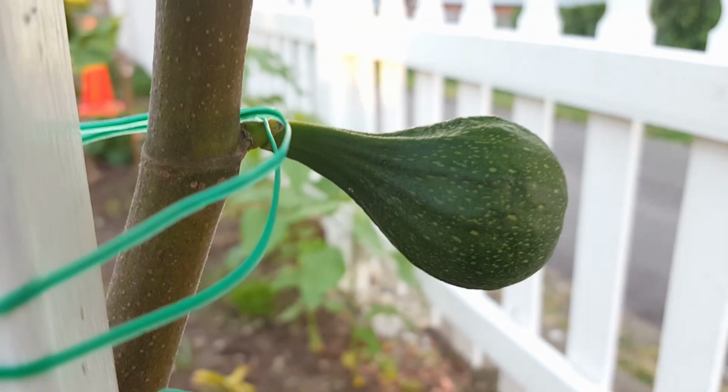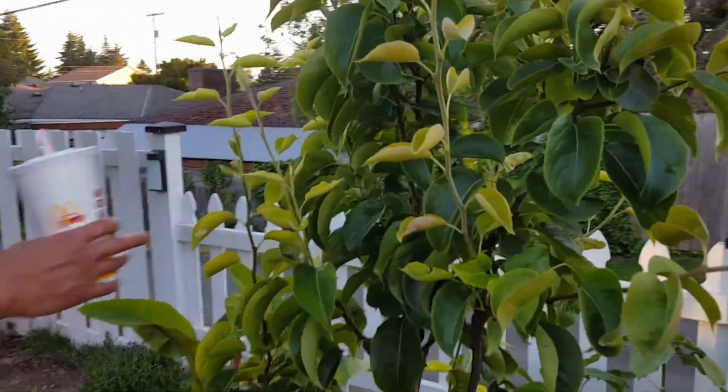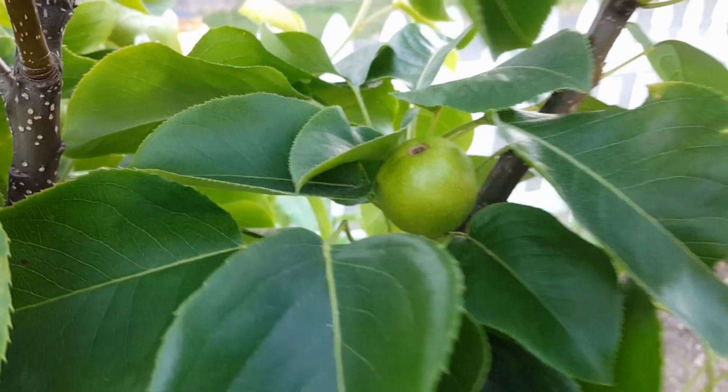It's just like, stay the same size. It's ready to pick. Yeah. It's not ready to fold yet. Same size. It's just the first root.